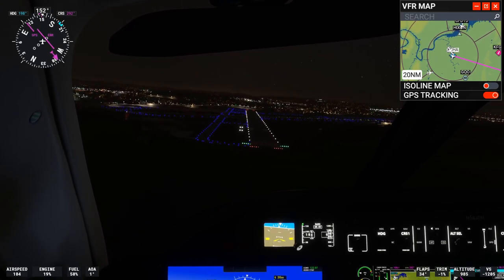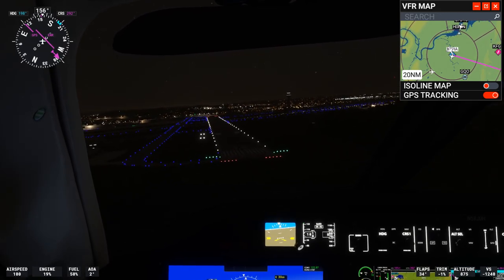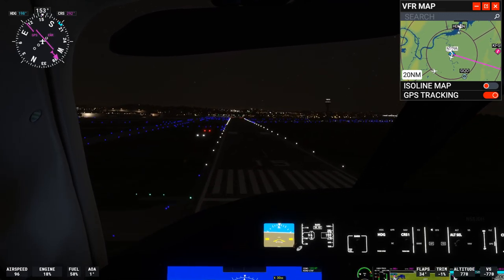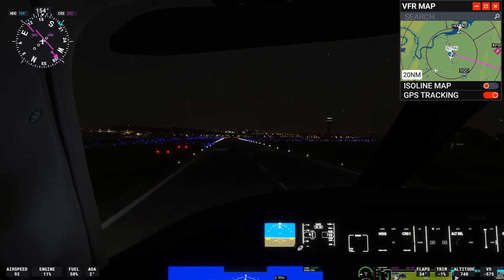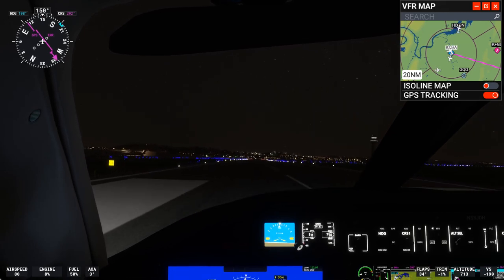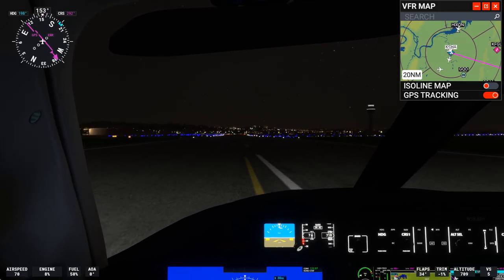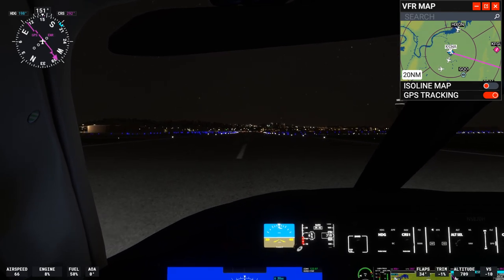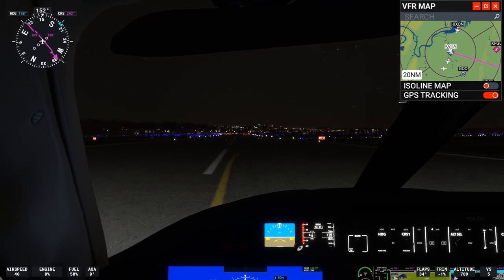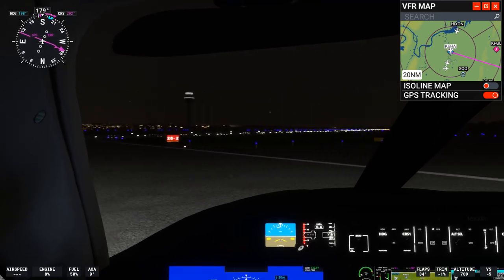Traffic just rotating off the runway right there. We are cleared to land. Runway 15. Not a bad landing, guys. And we won't even go in reverse because we got a lot of runway here. Tap brakes a little bit. I'm going to take this high speed off right here. Might as well.